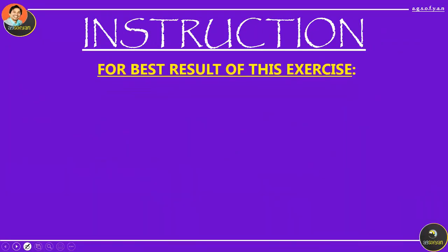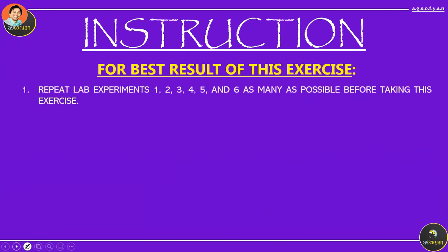Instructions for the best results of this exercise. Make sure you repeat lab experiments 1, 2, 3, 4, 5, and 6 as many times as possible before taking this exercise. Don't worry if you repeat your lab experiments, only your highest score will be recorded in your grade book.